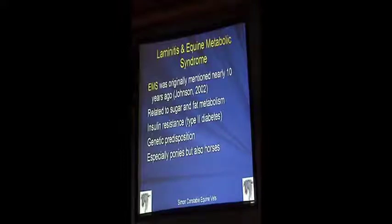But you could say, well, it's often the same type of people that own these ponies. They're all show ponies, they're all fat, and they want to do well in the show ring and all this sort of thing. Excuse me. But there does definitely seem to be certain breeds, the native ponies particularly, and like I say, certain families of horses where it seems to be more likely.